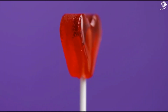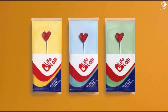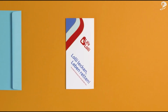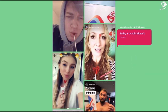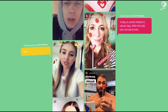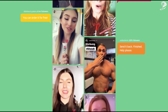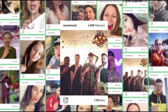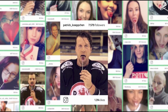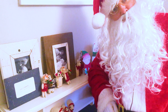So this campaign by BBDO NGO group in Germany is geared towards trying to raise that awareness. They saw a new way to get people involved. So they introduced the Life Lolly, which I just thought was an excellent idea. It is a heart-shaped lollipop that provides a tasty way to collect DNA. So you eat your lollipop and then it collects your DNA. So there's this whole idea of, here's your reward, and you can also sample your DNA as well. And yeah, I think this has been an incredibly successful campaign.